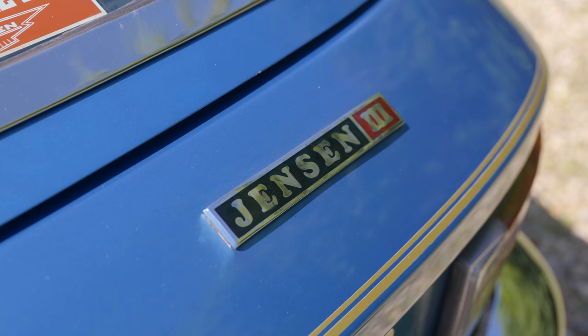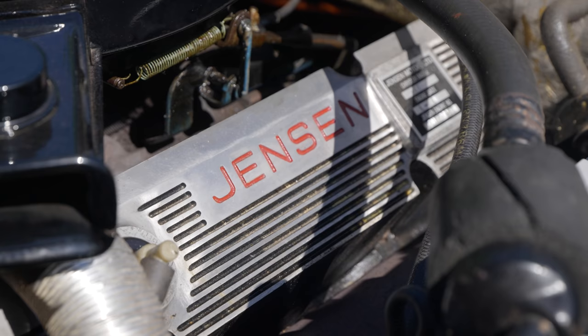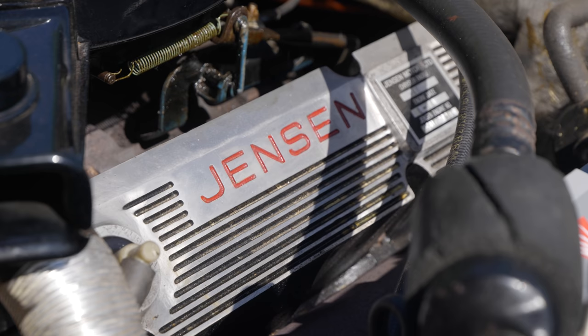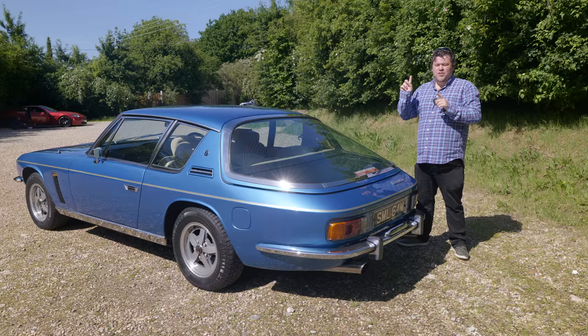Up front, you will find a 440 cubic inch Chrysler V8, 7.2 litres in metric, and that produces a rather modest 250 horsepower. Remember, this is from the era when all big American V8s have been totally nerfed by new and much stricter emissions regs. Only a few years earlier, engines like that were making a genuine 400 horsepower.